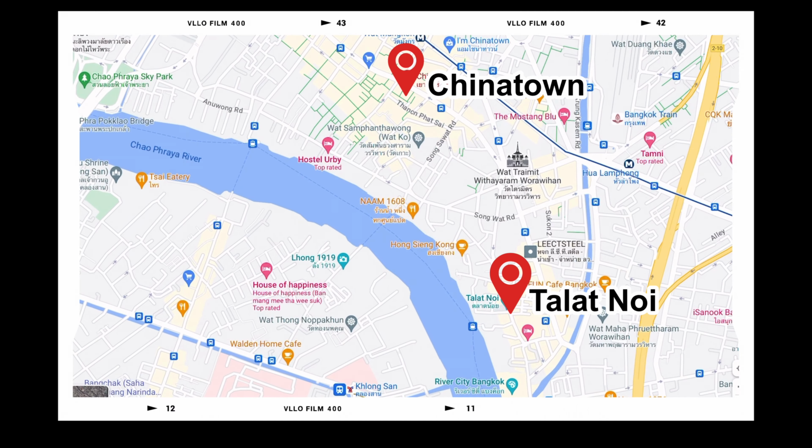Talat Noi is located in the south of the exciting Chinatown. Talat is market, Noi is small, so it means small market. Even though they call it market, there's no actual market. It is, in fact, a small neighborhood that has recently become popular among the tourists because of its unique Chinese architectures, some street food along the way, and colorful graffitis.